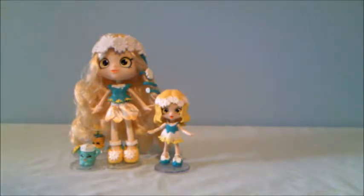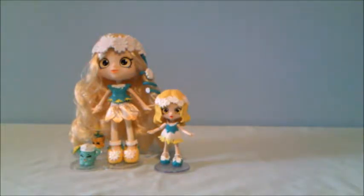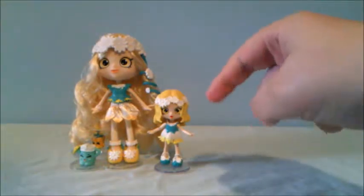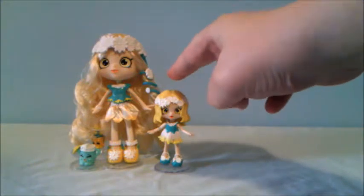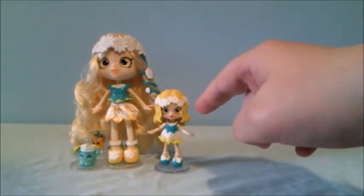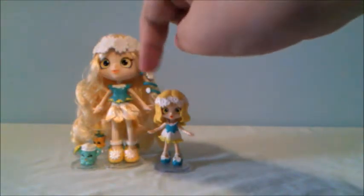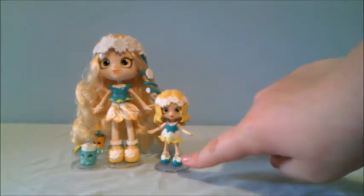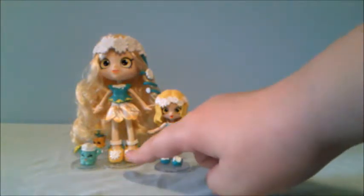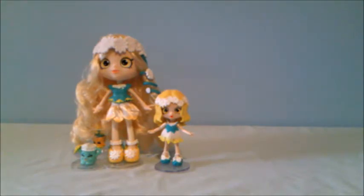Now there is another version of Daisy Petals and that is this little Happy Places little Shoppie. As you can see, they look almost exactly the same. However, there are some differences, as the Happy Places one has darker yellow hair as well as short hair. And this version of her has lighter yellow hair and long yellow hair. Also, the Happy Places one has green shoes, but this version has yellow. Other than that, they're almost identical.